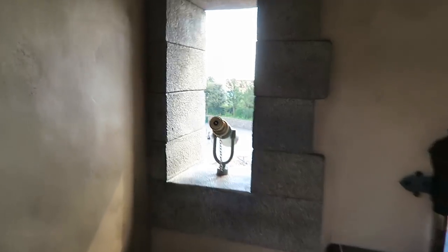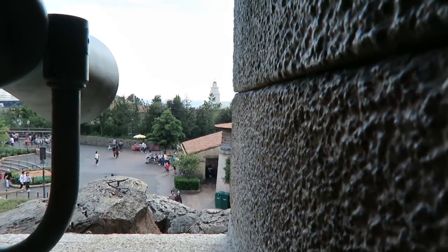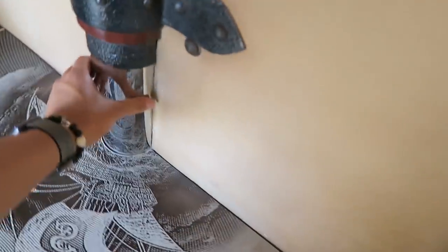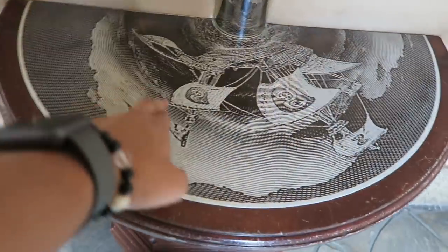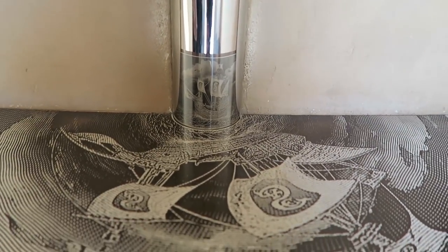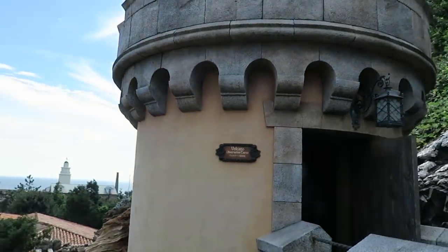Okay, the signs here. Oh, that's the telescope. You say there's a telescope here. And it does not really work for me. I don't see much. Then there's this thing here. Do you turn it? What is this? Oh, that's cool. So there's a drawing here. And then when you look at the reflection, the ship looks normal. Right there. Volcano observation turret.